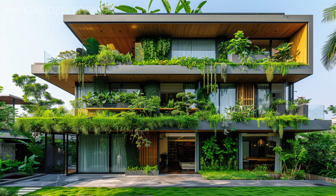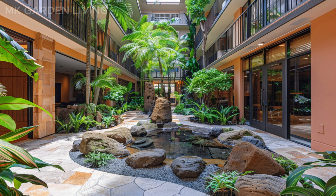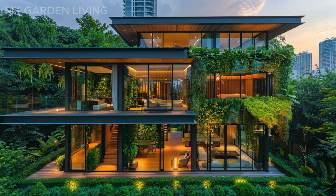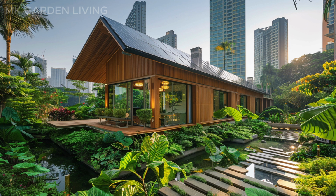Three-story modern eco-house with lush greenery on every balcony, featuring a wooden facade and large glass windows. The setting includes a vibrant garden with tropical plants, palm trees, and thick grass. The exterior showcases a harmonious blend of wood and concrete, illuminated by warm sunlight creating a serene atmosphere. The overall aesthetic is hyper-realistic, emphasizing the intricate details of foliage, reflecting nature's beauty in an urban environment.